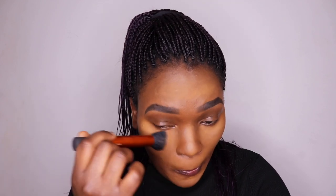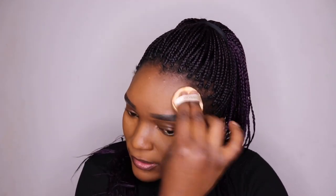Now I'll wipe off my translucent powder. I'm going to use my Black Opal powder in dark number four. So I'm just going to wipe off the baking first. I usually use a certain brush for this because those brushes just ain't it for me. They don't work how I want them to. I spoiled my eyebrow. My eyebrow is messed up.